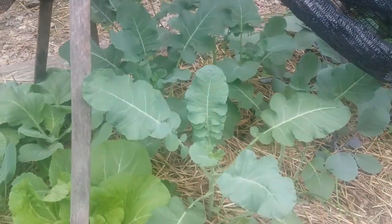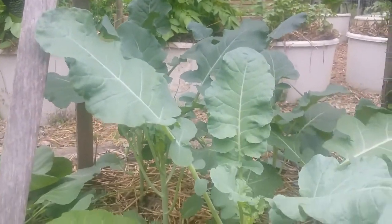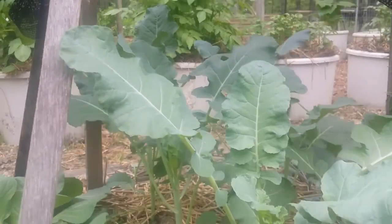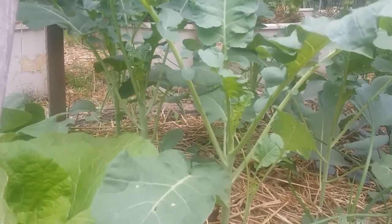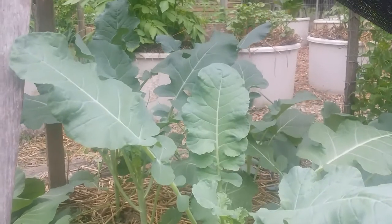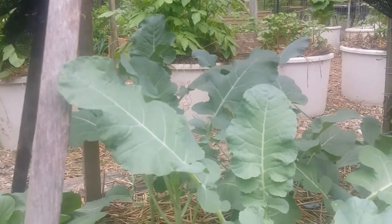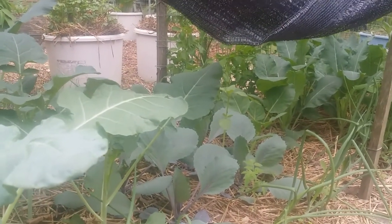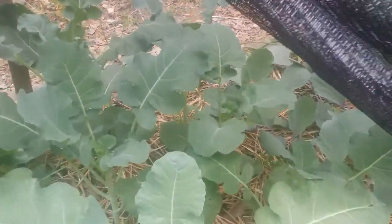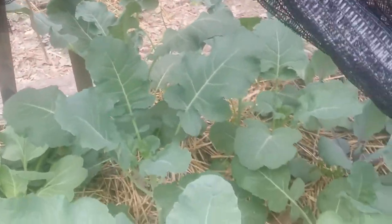And right here I've got broccoli. I don't know how good it's going to do because it's at this stage right now and it's starting to get really hot here now. It's up in the 90s almost. But I'm keeping a shade cloth over it. I don't know. It just took it forever. And I grew all this from seed in my greenhouse, but maybe it'll come on and do okay. Make me some broccoli. I don't know.